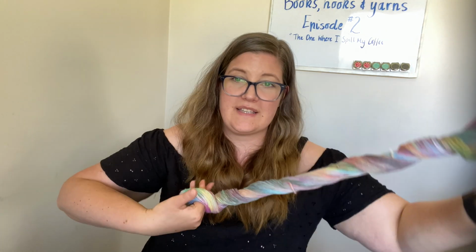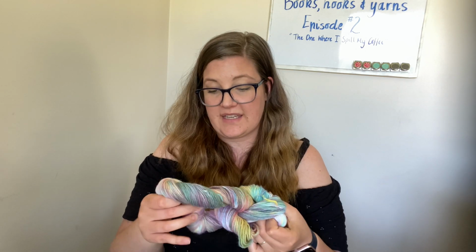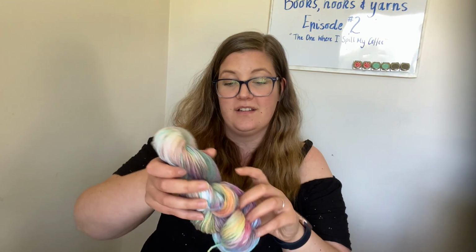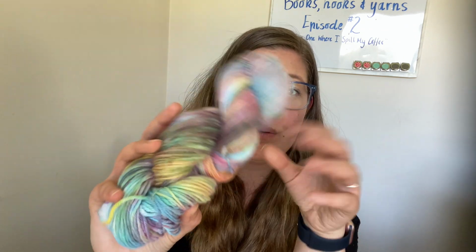I only just learned how to do this, dyeing this yarn, so I was like, oh my gosh. Previously when it's happened to me with hand-dyed skeins that I've bought, I've just had to cake them up because I didn't know how to put them back. Look at that. Makes it so much easier, doesn't it? So yes, that's my rainbow skein that I hand dyed all by myself.